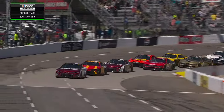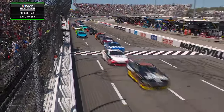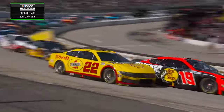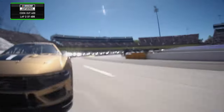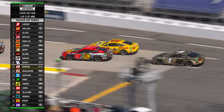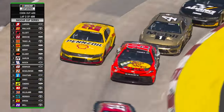Martin Truex slid way up the racetrack. Almost got three wide right there. Yeah, and that racetrack's been walked on, run on, cleaned up, and that outside groove won't be as good this first run as it typically is. And if you get hung up there in the wrong position or your car's not handling good, it's tough to get down to the bottom. Sometimes you have to force yourself down to find a hole if there is one. But right now there is no hole.